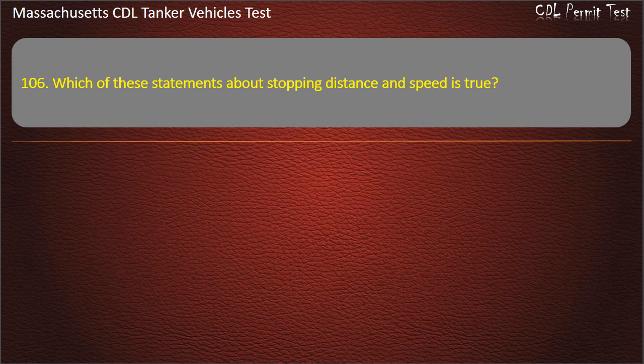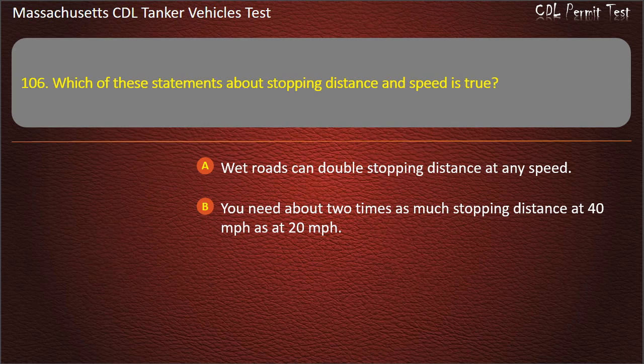Question 106. Which of these statements about stopping distance and speed is true? Wet roads can double stopping distance at any speed. You need about 2 times as much stopping distance at 40 miles per hour as at 20 miles per hour. Both of the above are true. Answer. Wet roads can double stopping distance at any speed.